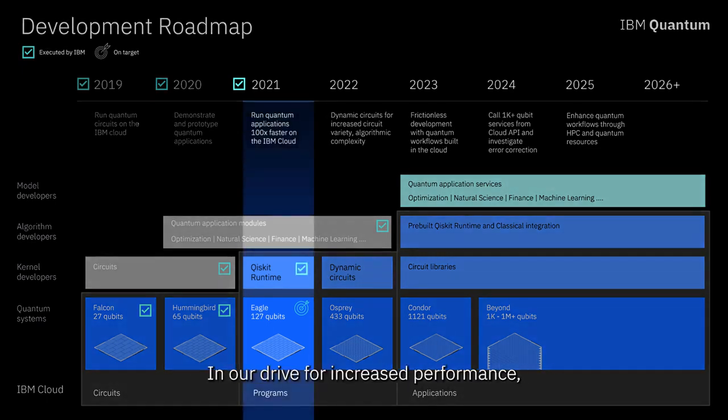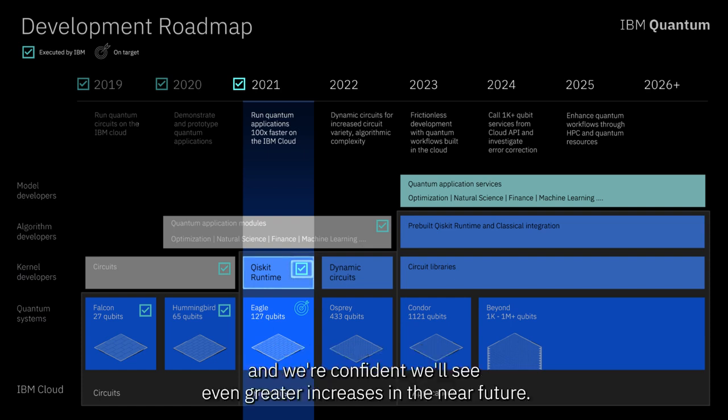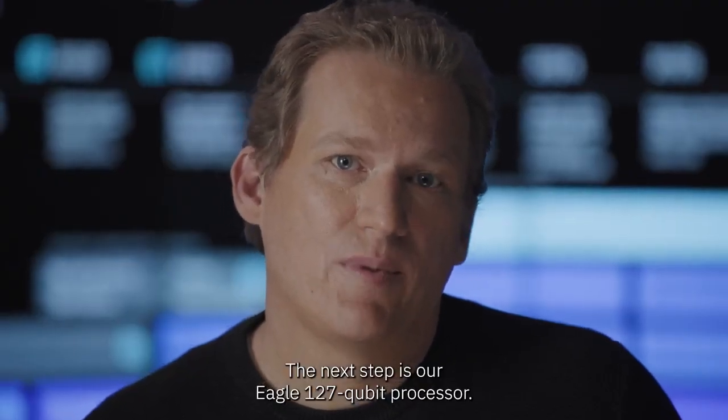In our drive for increased performance, we're now also focused on quantum processing speed. We took our first steps with the Qiskit runtime, and we're confident we'll see even greater increases in the near future. The next step is our Eagle 127 qubit processor.